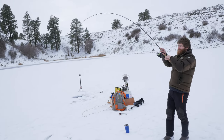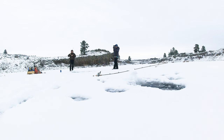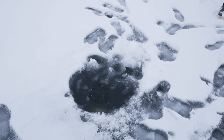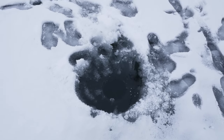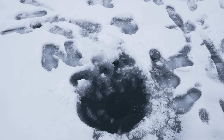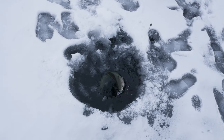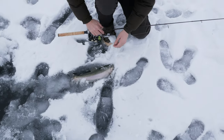Better fish. Oh yeah, that's a better one for sure. Woo! Oh, he's running. Oh, he's coming up. He's a nice one. Oh yeah, he is. Come on, come on. You want me to try to do something? Oh, no, just keep filling. Come on. Woo! All right, nice.